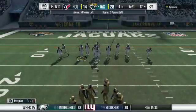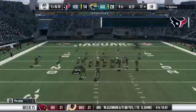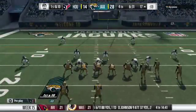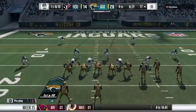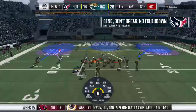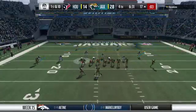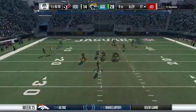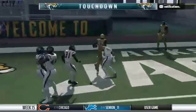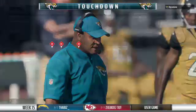And they'll start this drive with very good field position. Here we go now. Green 39. Left. 52 by 52. Ready. Black 58 rail. Tighten up. Shotgun now for Bortles. This is caught. And he will get this into the end zone for a Jaguar touchdown.